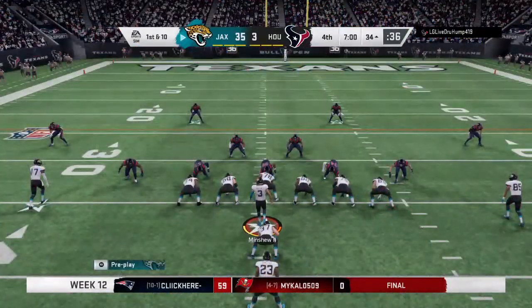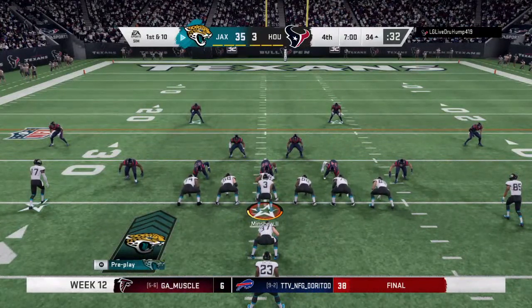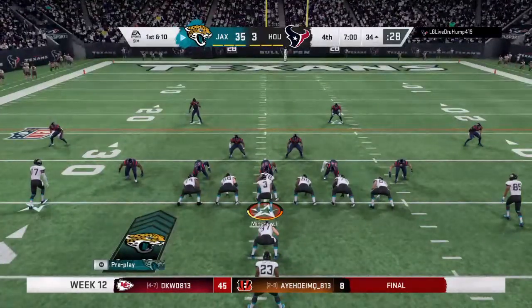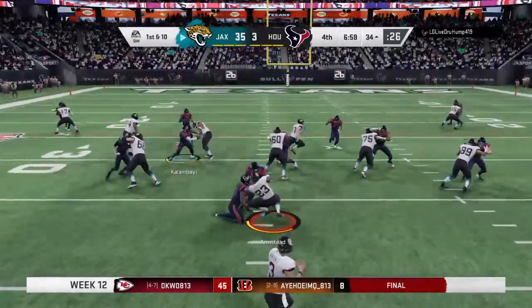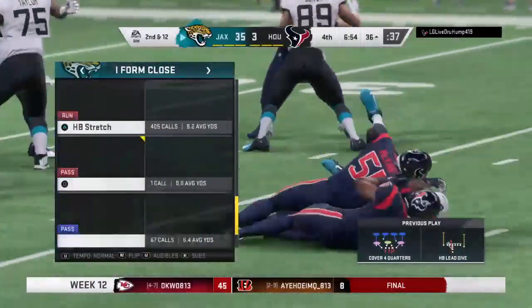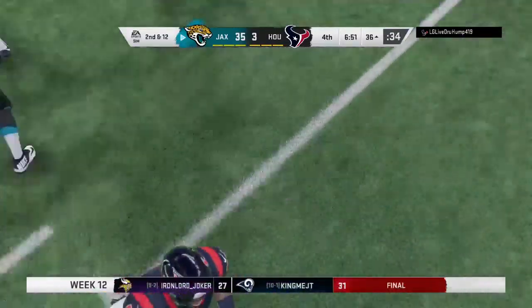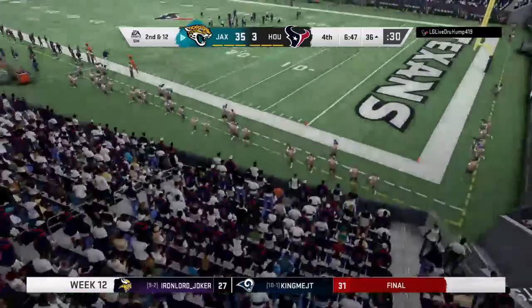Ready up. 58, Mike. I'll get him, get him, get him. Get it. Now Armstead. And that play went nowhere. Losing yardage. It'll be back at the 36. It's a loss of 2 there, bringing up second and 12 at the 36-yard line.